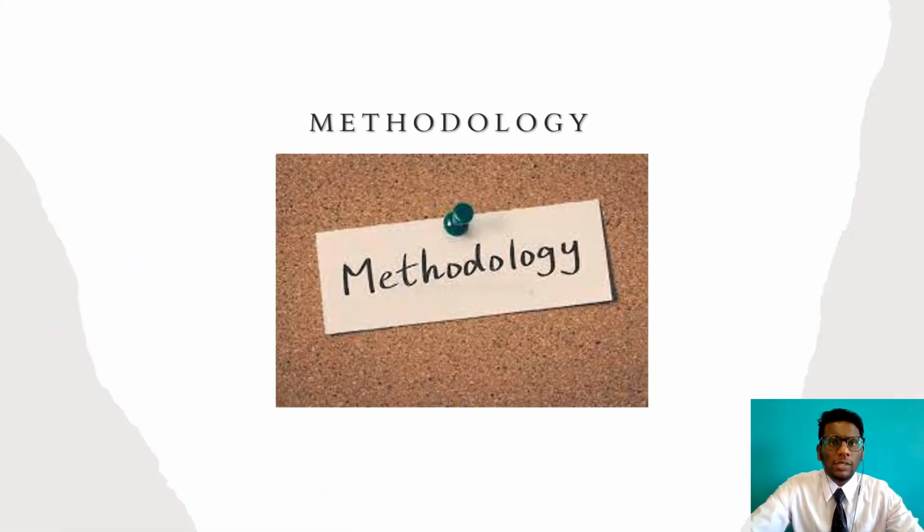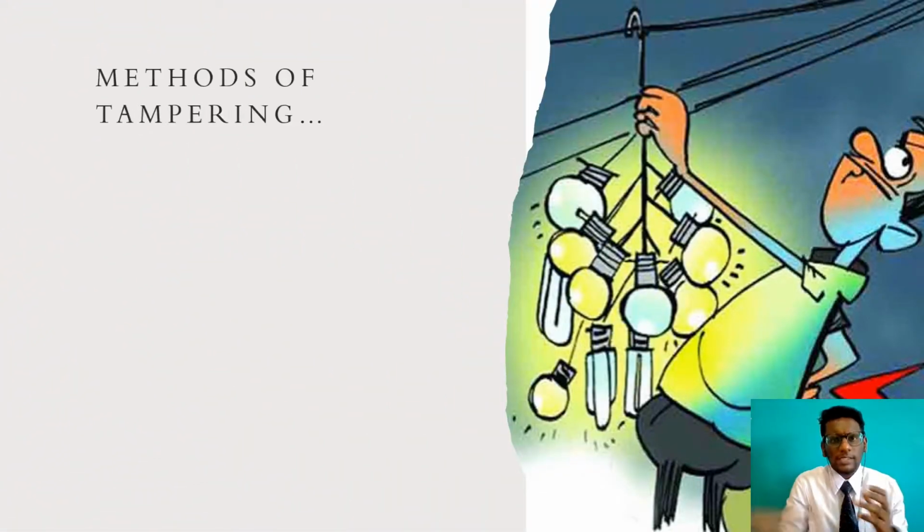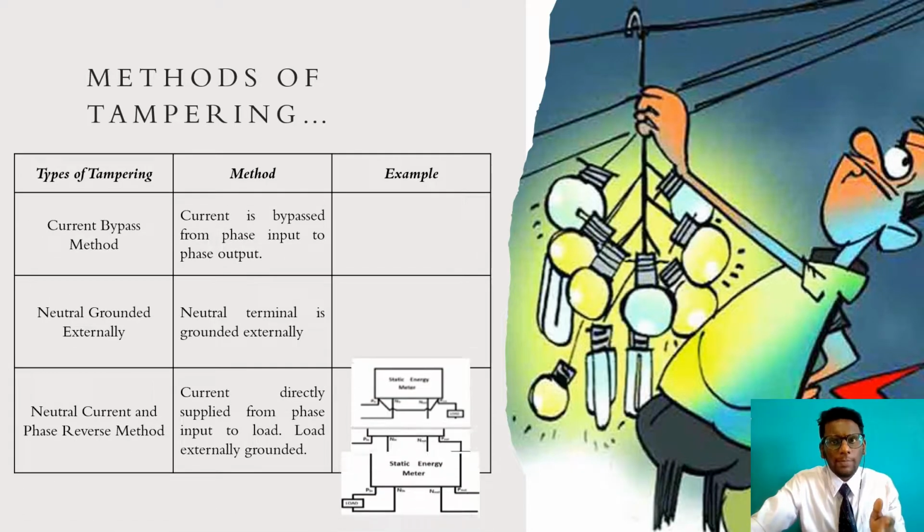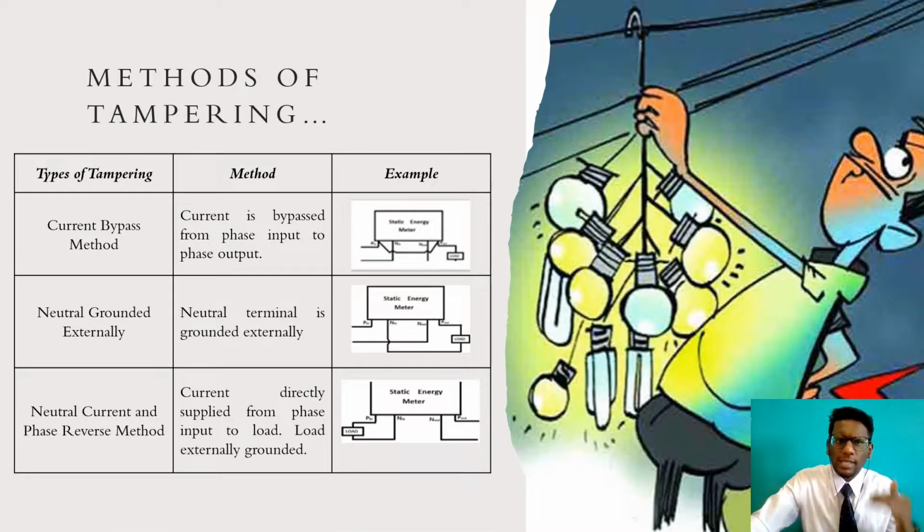Now, allow me to explain the methodology of my project. When the research began, it was identified that there are several methods used to tamper with the energy meter. The first and most common method is the current bypass method, where current is bypassed from the phase input to the phase output. So the current does not pass through the meter and passes over it. Therefore, the current supplied to the load is not measured by the meter, hence power is also not measured, which makes the meter not display the power consumed.